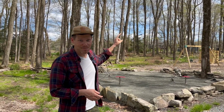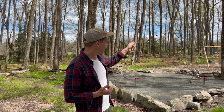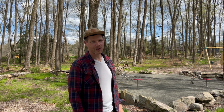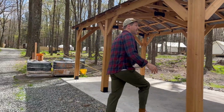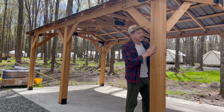And then our newest addition is that bear. I just bought that bear. Larry down the road, he carved it and he brought it over, and it's a 10-foot black bear that is now towering over the playground, and I think people are really gonna love that. This pavilion structure was a kit, and it's cedar wood, so I mean, it smells amazing.